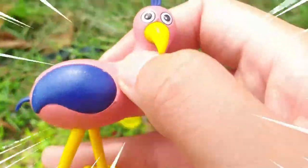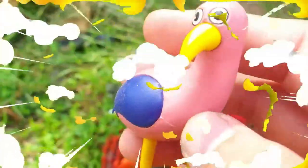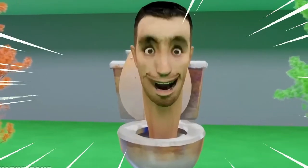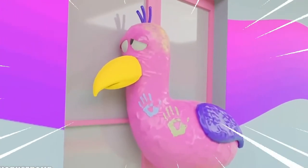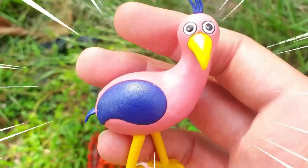It's so cool. This is Opala bird, a pink flamingo-like bird that is covered in handprints, having an accent color of purple which appears on her wings and on her ruffled head feathers. Opala bird's eyes are bloodshot and her sharp beak is yellow, along with her strong legs she uses to run in the Banban chase scene. She's blocking the door.